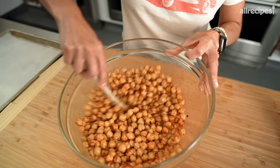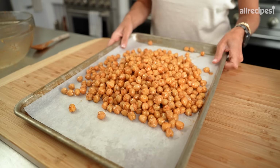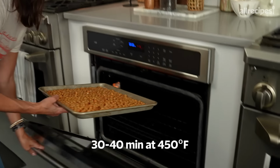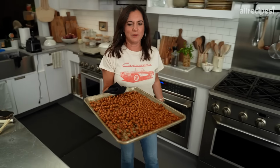I thought the cheesecake yogurt was the fastest. This might be the fastest, although these have to bake. Get them into a single layer so they get crispy. And these take a while because you want them to get crunchy. So this satisfies your chip craving. 450 degrees for about half an hour. This little high protein bar snack.